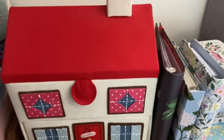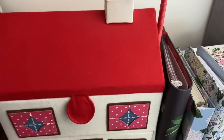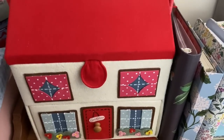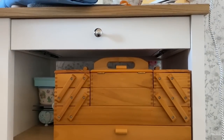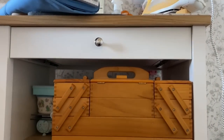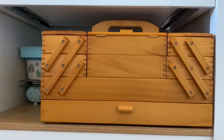But I really love, it has a big handle here. I really love this sewing box. It just brings me so much joy. So this is the ironing station in my room, a bit messy at the top at the moment, but on here I have quite a few sewing boxes stored.